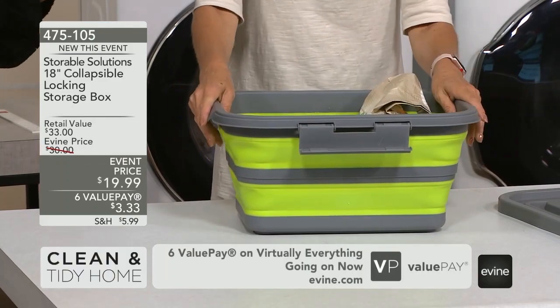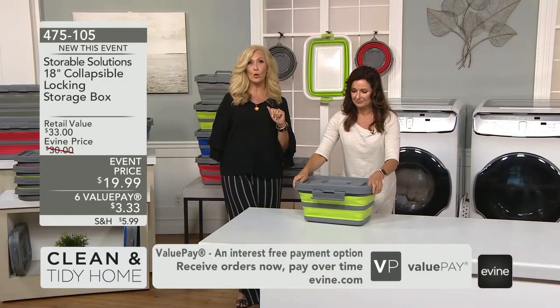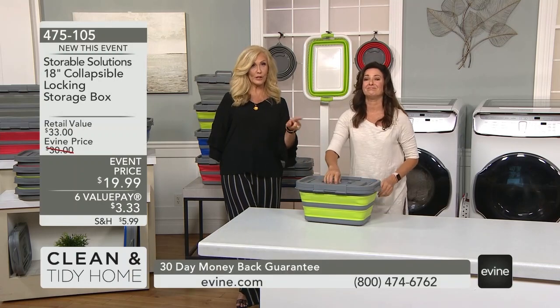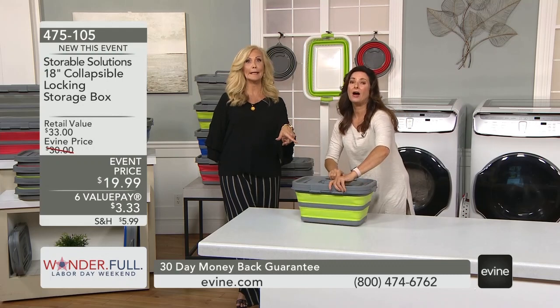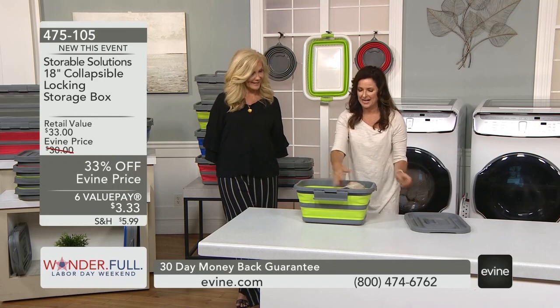You just said something key, airtight, and here's why. Guess what's going to start coming inside if you live in a cold area? Mice. And they're going to sniff this stuff out if it's in your cupboards or if it's on your countertops. Airtight is key. Airtight, nothing's getting in, nothing's getting out. It's going to stay nice and fresh.